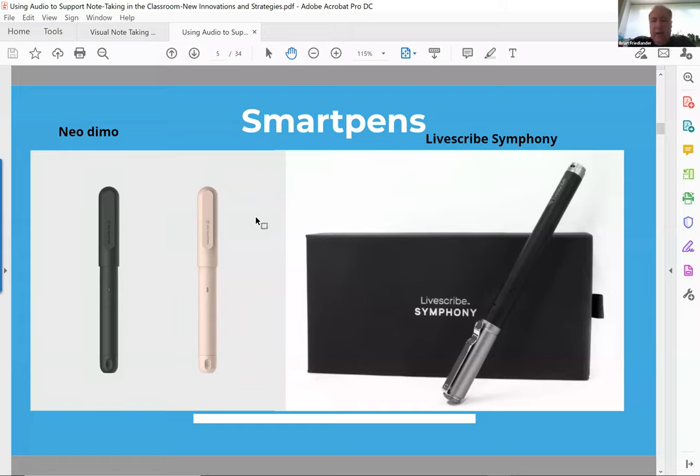Probably the one on the right, LiveScribe. Many of you may be familiar with LiveScribe. They've been around the longest in the industry, and they came up with a way that allows students to record audio along with what was written at that time in their notebook. All the smart pen technologies rely on having a built-in camera and a microphone. We'll talk about the microphones in a little bit.